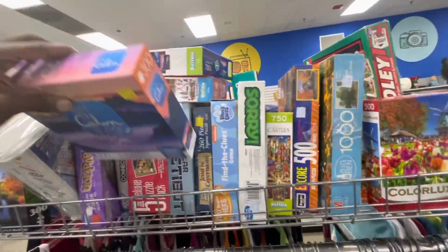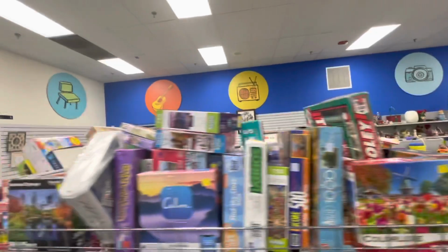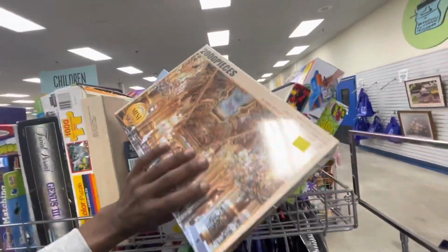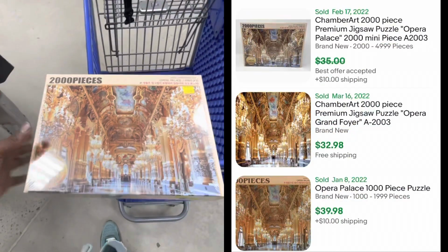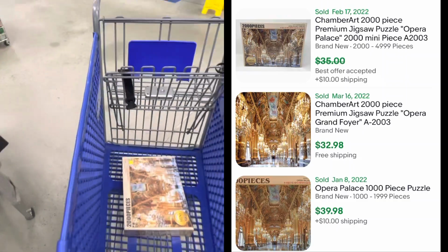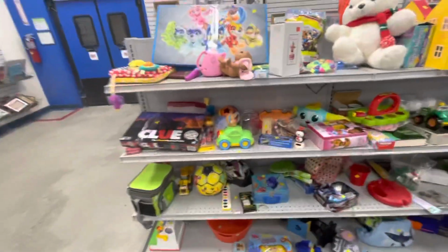If you watch the channel, I love going into the board game section. I'm always looking at board games, but I'm only looking at board games that are usually sealed. I do pick up puzzle pieces as well. This is sealed. As you can see, it's selling for around $30 something on eBay. It only cost me $4.95. I'm definitely going to pick that item up.